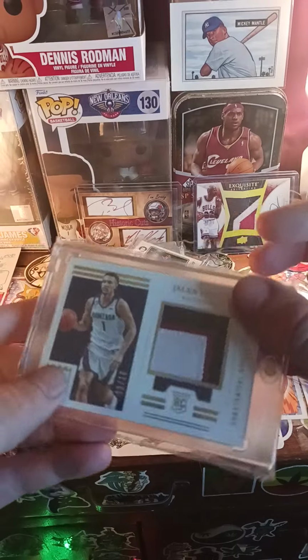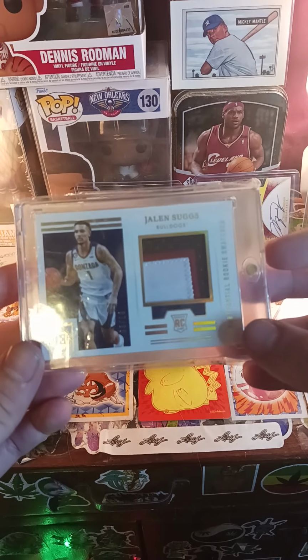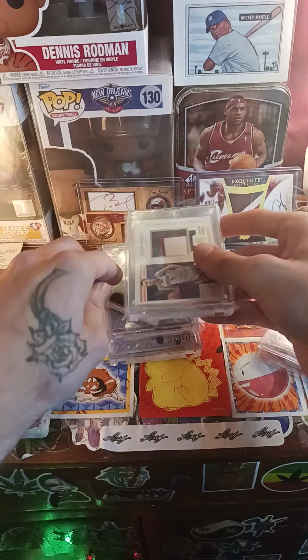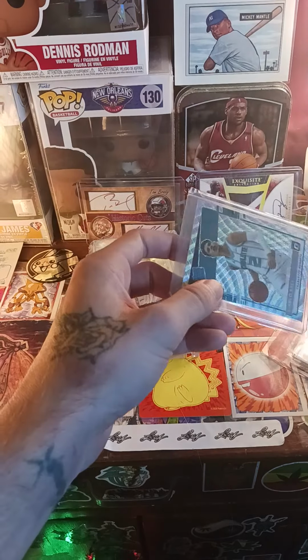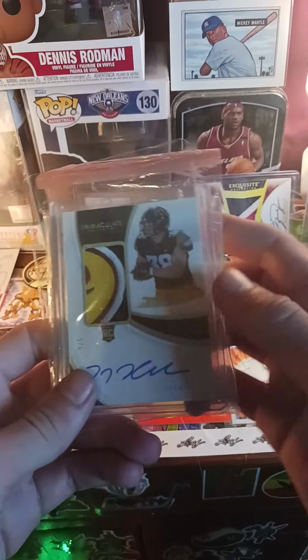3 out of 10, Jalen Suggs triple jersey. I think I got this for a little over 100. I'm sure the price is down right now, but like I said, I'm a long-term investor, so I don't really care if prices fall down for a year or two, because I don't plan on selling right now.